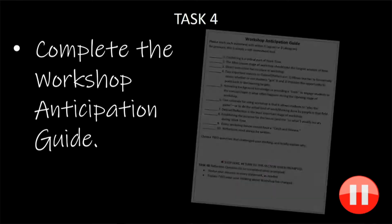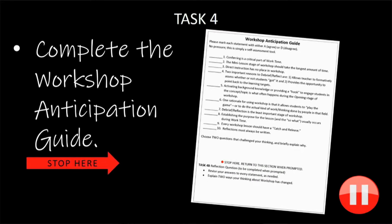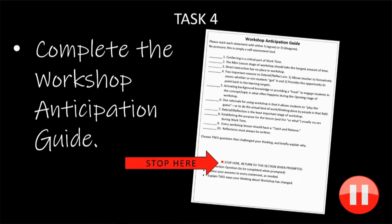So we're ready to move now into the next segment, which is the what of workshop. But before we do that, again, as educators, we know the power of the self-assessment tool. And so in your packet, you have one such tool. It's labeled Task 4, Agree or Disagree, the Workshop Anticipation Guide. And so if you would pause again the video and complete that brief anticipation guide before moving on, that will help you to think about your very specific understanding of the components of workshop.